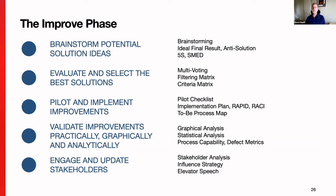What often happens is I get a root cause out of the analyze phase, and then I think of the very first possible solution for that, and then I go, okay, got it. I got one. Let's move on to the next root cause, without considering there could be many more possible solutions for this root cause. Some of them might be a whole lot better than the first one that I came up with. And some of the tools like ideal final result and anti-solution, those are creativity enhancers to help you get additional ideas coming out there.